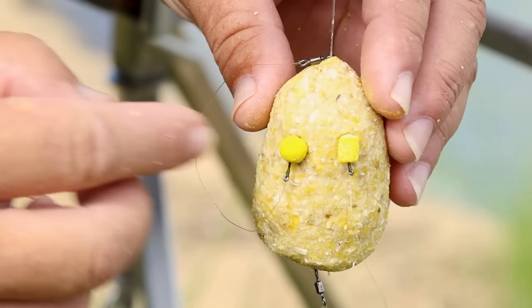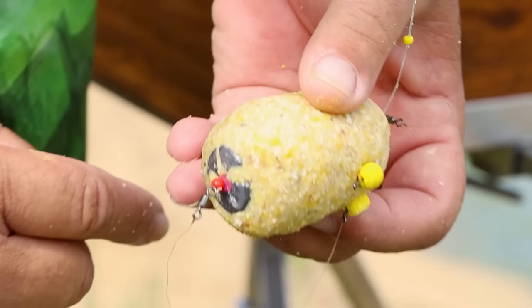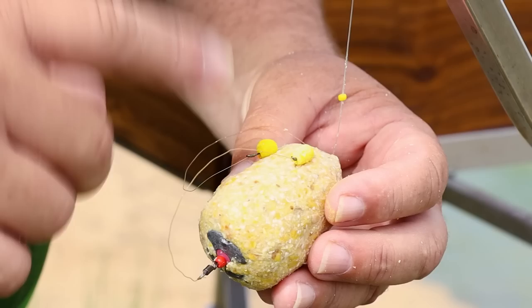The reason why I put it like this, when the bait falls through the water, it won't fall like that. If it falls like that, the pressure from the water pushing up is going to turn it around like that, and both of your baits are going to end up on top. All right, that's the reason why I'm doing that.